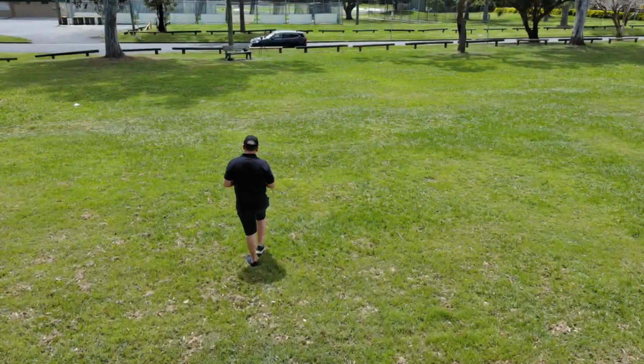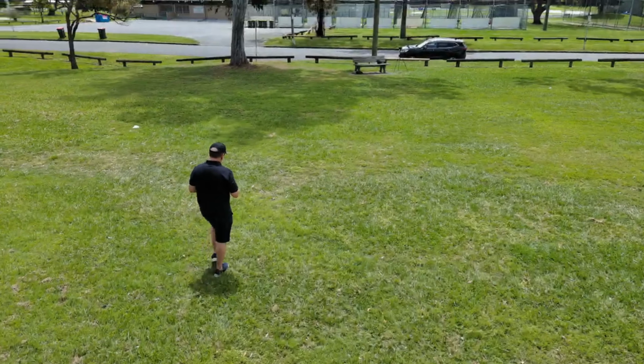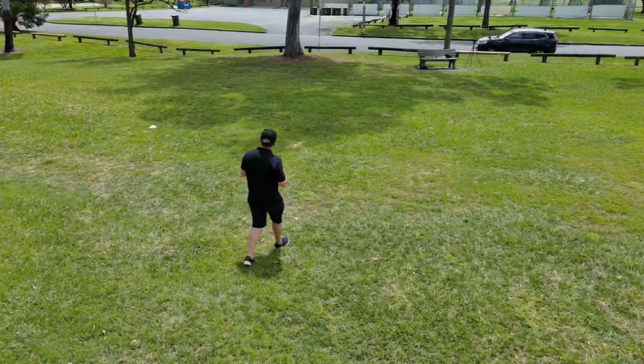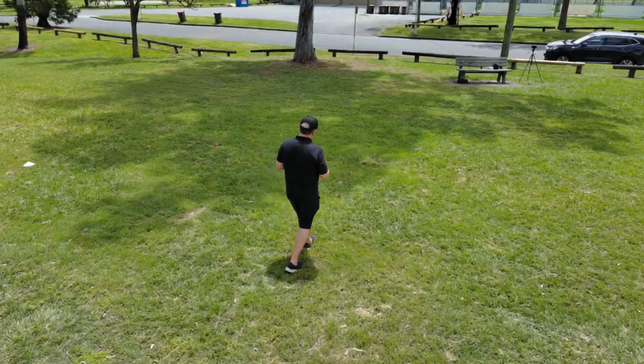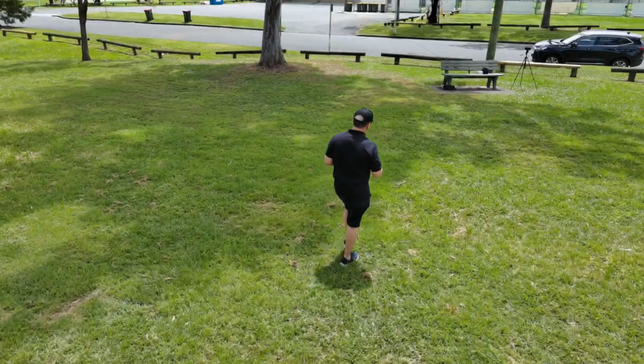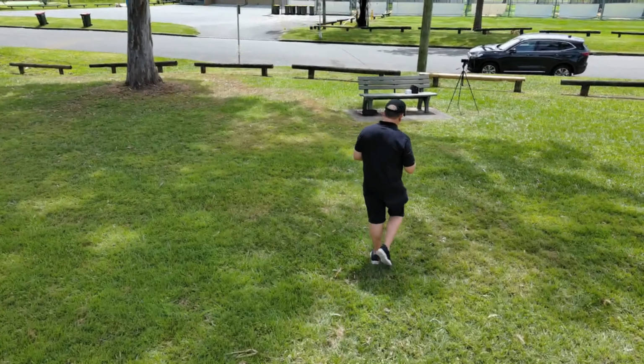The appware release and firmware release did mention to fly in a wide environment, so that's meaning not to do what I'm doing, which is flying in between, or using the dynamic tracking in between trees.